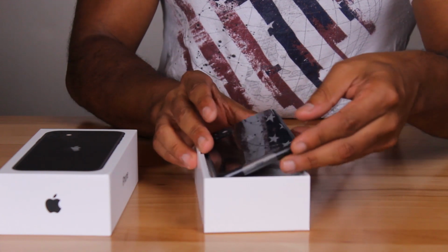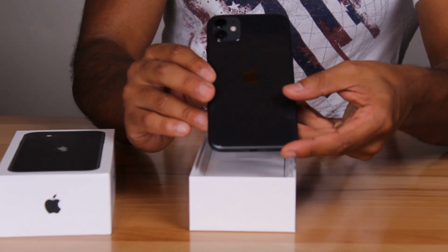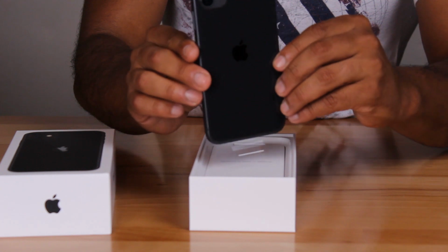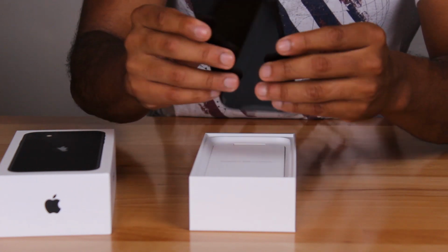But look how clean that looks, guys. And with iPhone 11, it just has a shiny back. It doesn't have that matte finish. So the iPhone 11 Pro is the ones that have that matte finish. Look at that, man. Check that out. That is freaking awesome. So definitely looks like an upgrade.